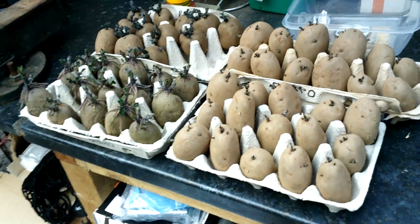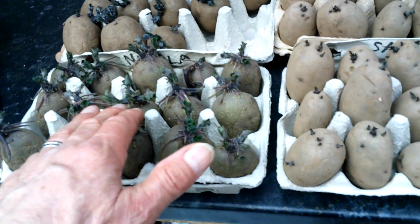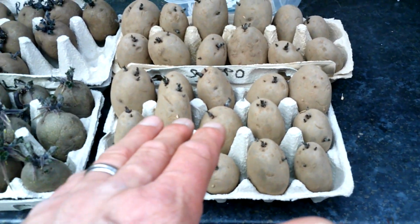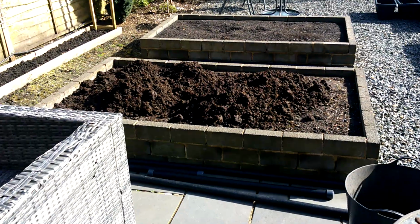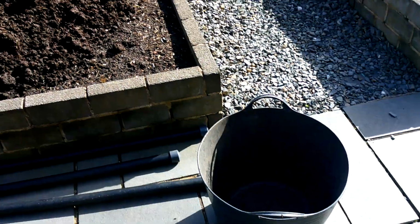So obviously I won't be able to do any heavy lifting for, I think it's 2 to 4 weeks post-operatively, so I need to try and at least get these earlies, first and second earlies in. I think the Sarpos will be alright because they're blight resistant, so even if we get into May I won't be overly worried. So that is 4 of those trugs, like builder's buckets.